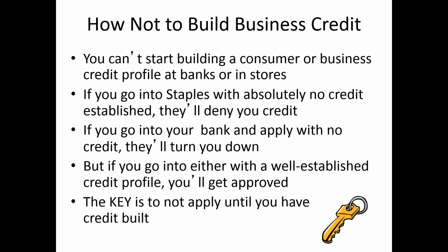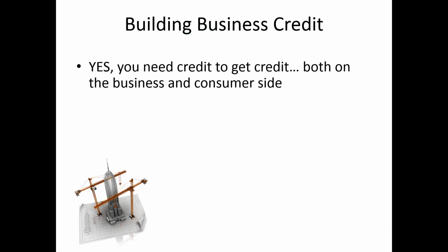There's a place to start. If you don't start in the starting place and you jump ahead to store credit and cash credit, you're going to get slapped back down and denied. But if they look at a credit profile and they pull your EIN and they see you have trade lines, you have a credit profile, you have a credit score, then you get approved. So the key to getting cash credit is that you've got to have a credit profile and score established. They have to pull your EIN credit, see something there, and then they will start to approve you for those things you look for. Yes, what I just said is you need credit to get credit, both on the business side and on the consumer side.